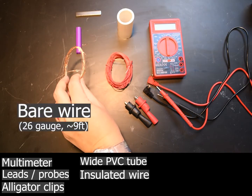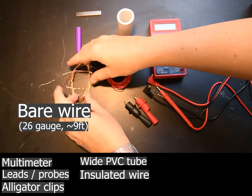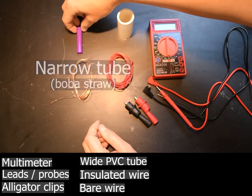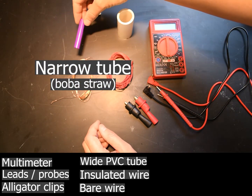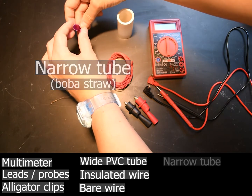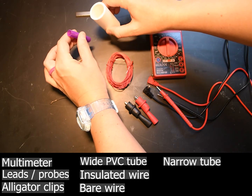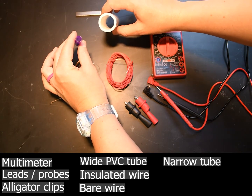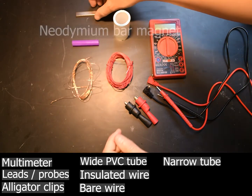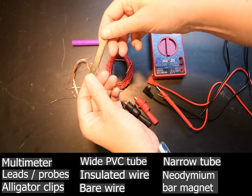As you may have noticed, we've given you a couple different wires with different diameters and different lengths so that you can experiment similar to how Faraday did almost 200 years ago. We've also provided different size cylinders so that you can also test how the diameter of the coil may or may not change things. Finally, you'll need a magnet. We recommend starting with the bar magnet.